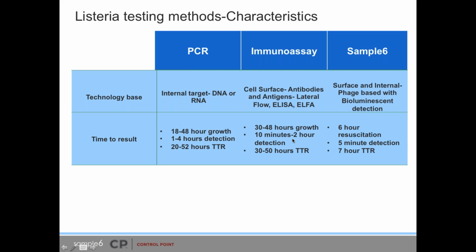Immunoassay, similar concept. They do need that enrichment or that Listeria growth. Takes a little bit longer upfront for the immunoassay, between 30 and 48 hours. Their detection can take pretty quick. The lateral flows, for example, they can take 10 minutes or less, up to 2 hours in some of the automated immunoassay systems. Bringing total time to result pretty similar to PCR, right around 30 to 50 hours.